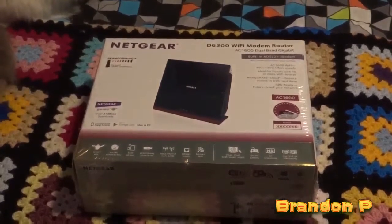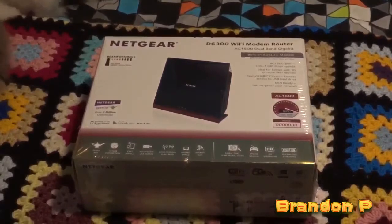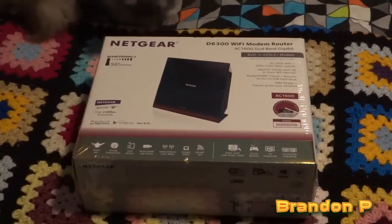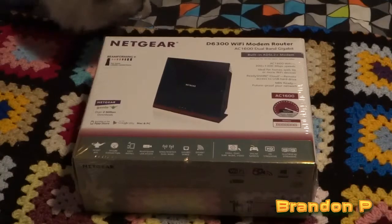Yeah, this would have normally cost me roughly $300. I got $100 off. Why? Because I bought it from Office Works, and they say on their ads, if you find it cheaper at a different store, we'll beat it by 5%.